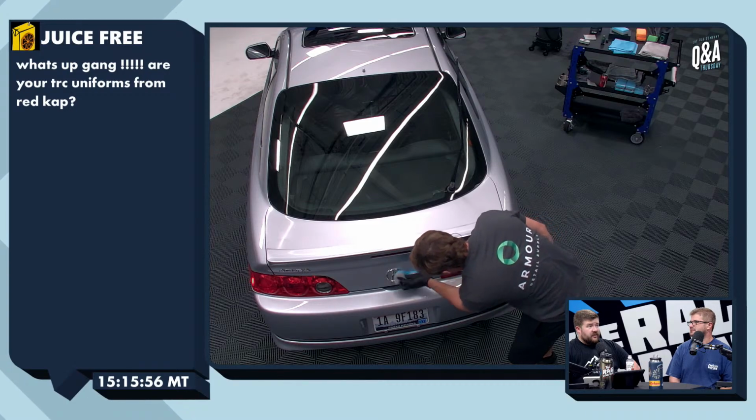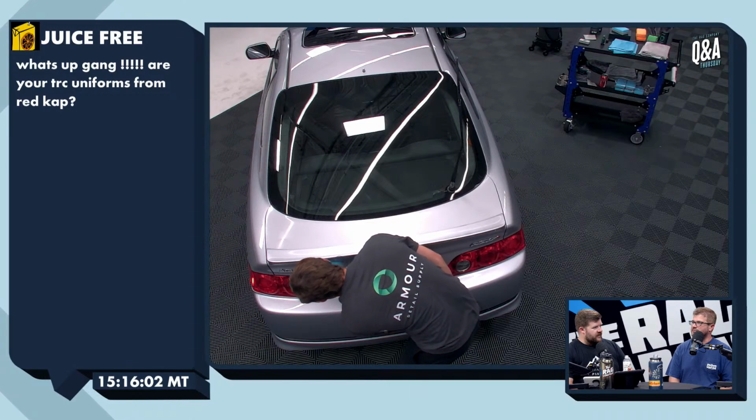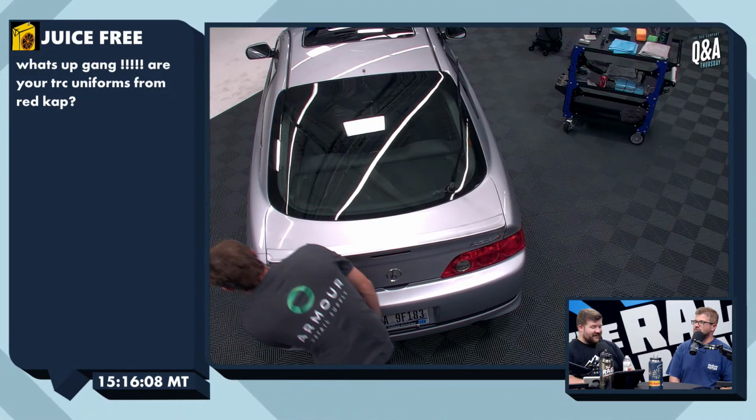I had good luck with the Outlaw myself. It was more flattering for my figure. Really? Which is funny, because I think the Red Cap was more flattering for my figure. And I had the opposite feeling. Once again, everybody's got their own take.